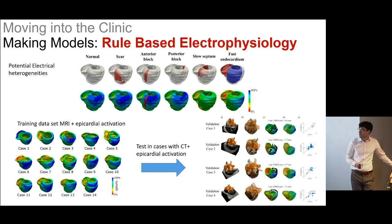Once we'd done that, we spoke to our cardiologists, and they said they would do the same. So we then had 4 validation cases where we used cardiac CT, a different modality. We were able to pull out the coronary veins. We could then do the same, using the same electroanatomical mapping system, make measurements of the epicardial activation times, and validate that the models we created using our rule-based formulas, using only non-invasive pre-procedural data, could give us a reasonable estimate of what the activation pattern would be in these patients.